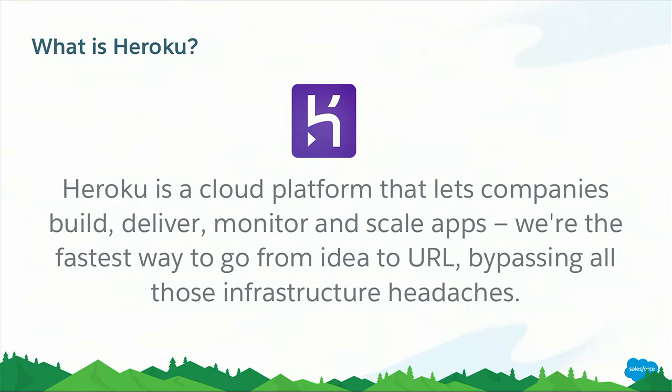Great, so hopefully most of you know what Heroku is. I'll give you a brief overview. For those of you that already know what Heroku is, if you stick around to the end of the presentation, I'll actually tell you what the name or the word Heroku means itself and how it came about. It's a little added bonus if you stick around for the whole presentation.